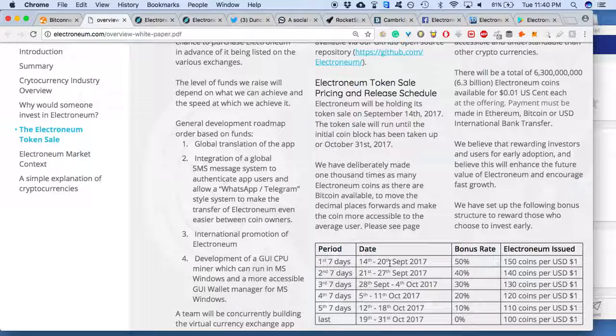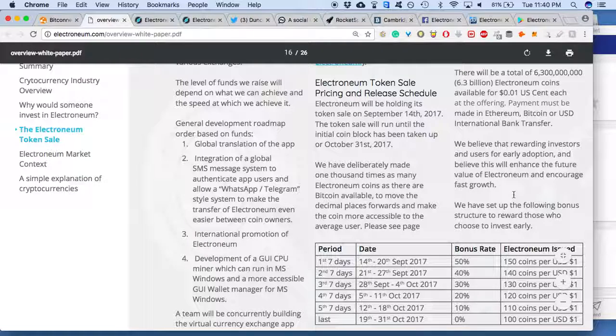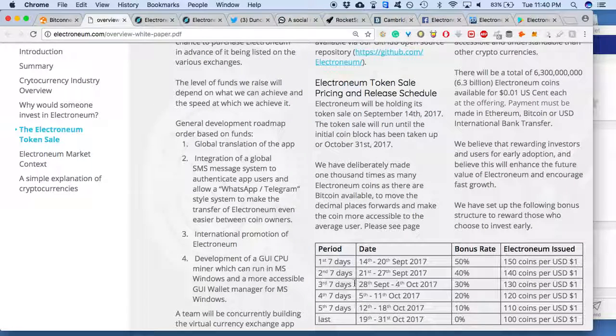Now, up until tomorrow, I think midnight UTC, you get 150 coins per US dollar. And that includes a 50% bonus rate. And then for the next 7 days, 21st to the 27th September, you get 40% as a bonus. And then the bonus gradually reduces until it's down to 10%. And then 19th to the 31st, which is the last couple of weeks of October, there is no bonus. You get 100 coins per US dollar. So one Electroneum costs 1 cent during the ICO.